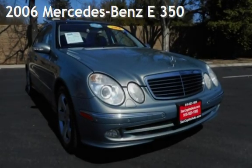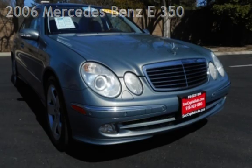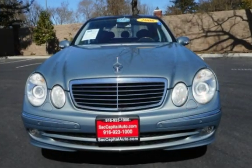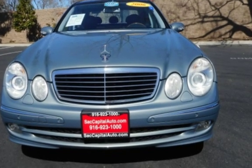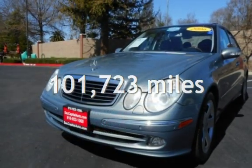Presenting a pre-owned 2006 Mercedes-Benz. This four-door sedan has a 6-cylinder, 3.5-liter V6 engine, with rear-wheel drive, and an automatic transmission. This Mercedes-Benz has less than 102,000 miles on the odometer.